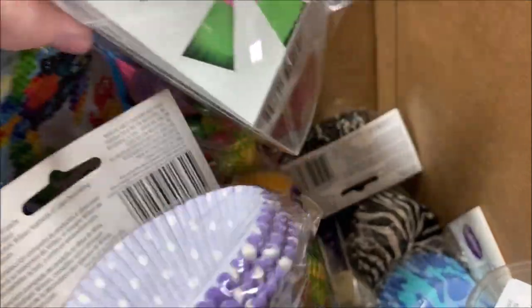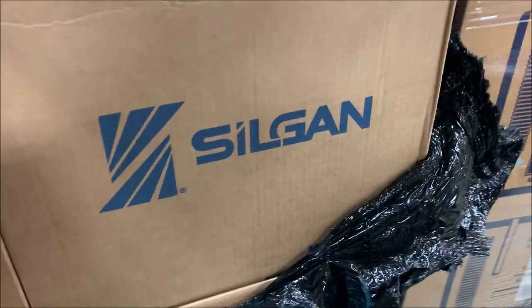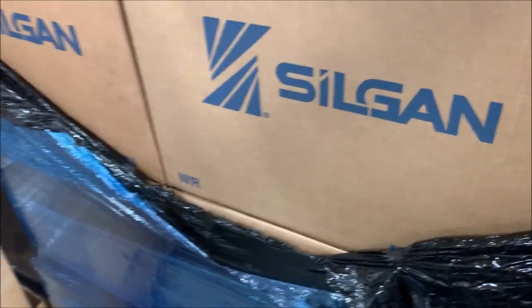Okay. So I was expecting more health and beauty type stuff, which obviously this isn't the case. It looks like it should be some good sellable items. I'm a little bummed out that we're getting paper products since, you know, I've got 20 something pallets of paper products. Let's go down another box and look at them.